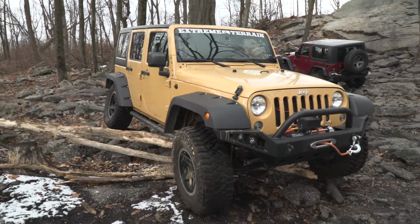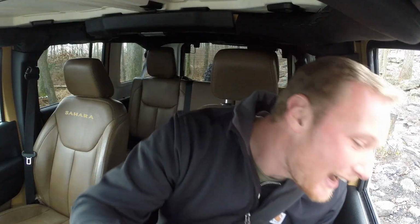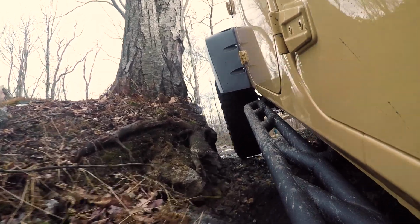All right, so we made it through. It was eventful, we'll say. May have cracked not one, but two flares. Definitely rubbed the roof on the tree a little bit. Hopefully didn't remove any paint. That's a pretty gnarly obstacle. It was a lot of fun, and we definitely got to prove our point. We definitely showed that you need sliders, you need armor when you're trying to maneuver a big four-door Jeep around some of these sharper corners.